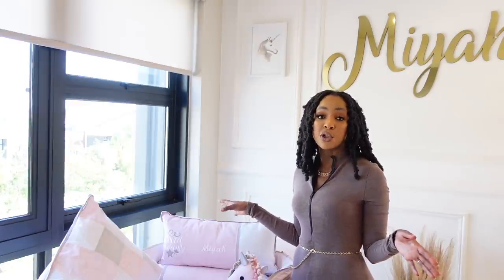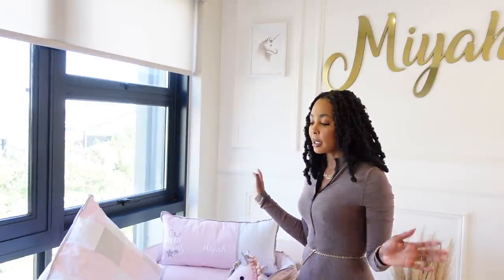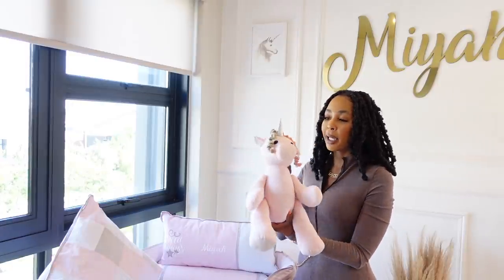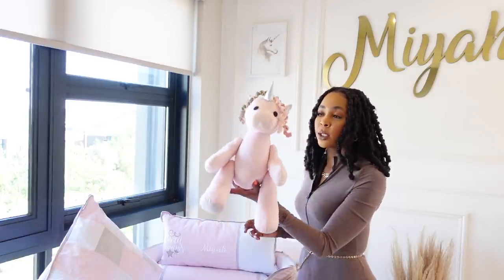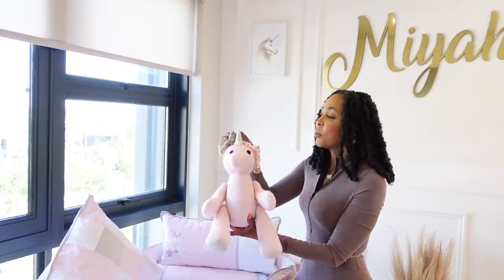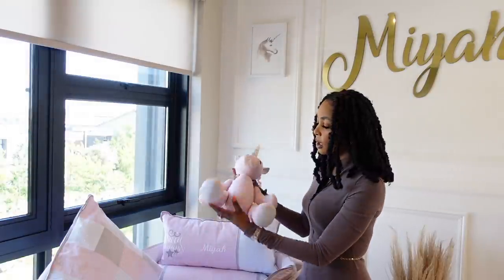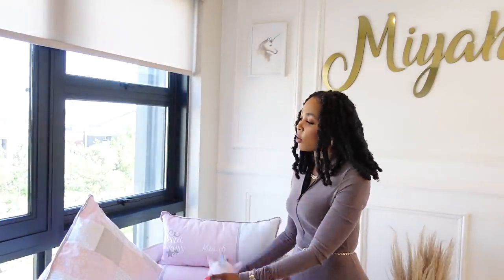But there are other options for you to choose. Baby boys are accommodated, and there are unisex colors if you are a neutral kind of mommy. And yeah, I love it. It comes with this cute unicorn that Miyah loves to drag and play with, especially these three hair strands of the unicorn. It's very wobbly and flexible, easy to be used for deco or just for baby to play and cuddle with.